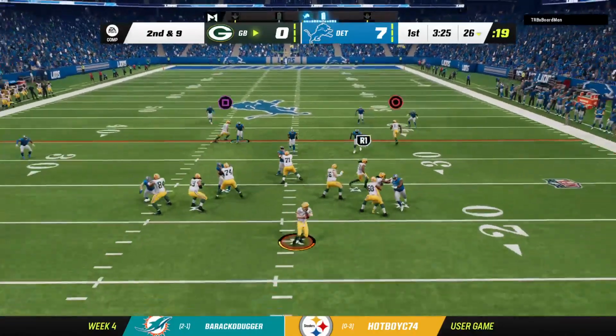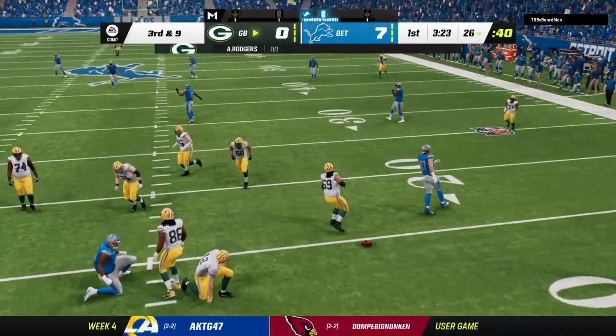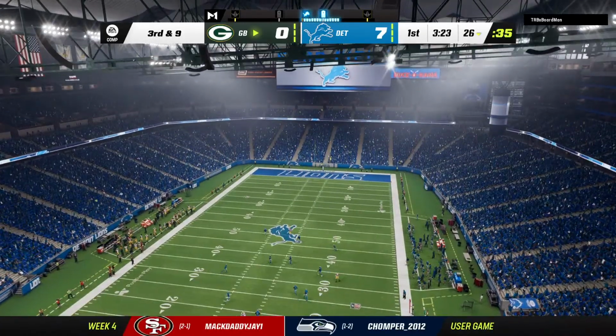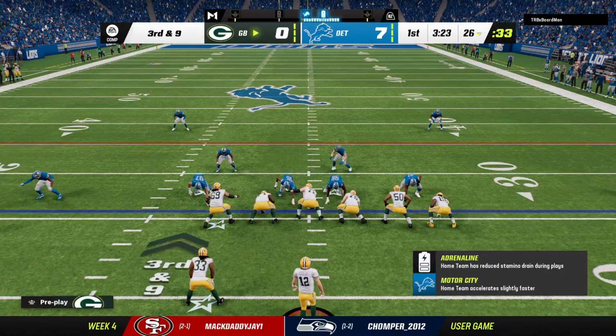Off the play fake to Jones, here's Rodgers. A quick throw, knocked away. It's incomplete. Quarterbacks work all the time on manipulating a defense with their eyes and their head movement. In this case, he just stared the receiver down. That allowed for excellent coverage, able to knock that one away.